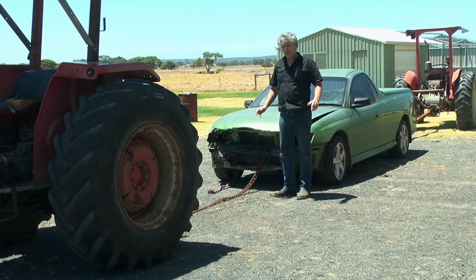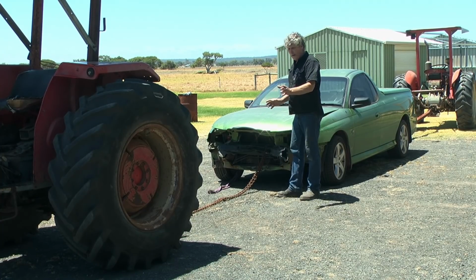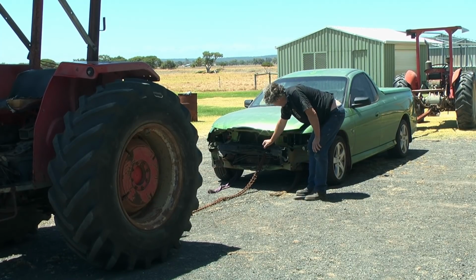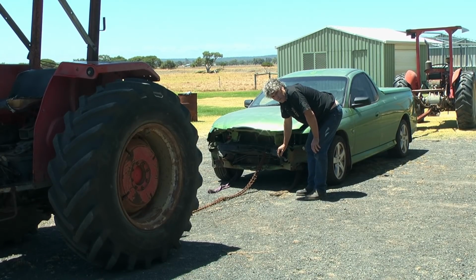Got the famous Ferguson system here, not quite the Ferguson system, but the Ferguson straightening system. What I've got to point out is the drawbar height on the tractor is roughly the same height as the bumper. So when that chain pulls up, it's going to be a straight pull out rather than trying to angle it down or angle it up, which could cause more problems for the car.